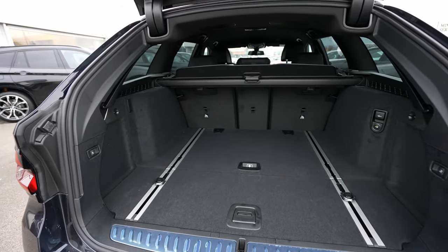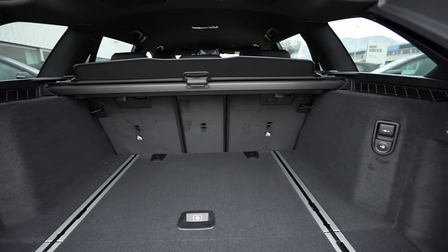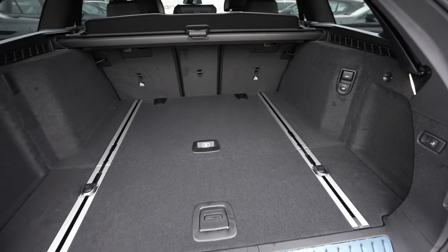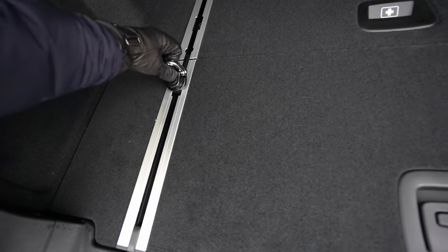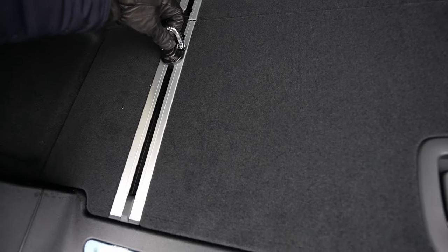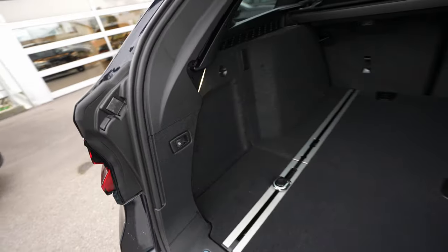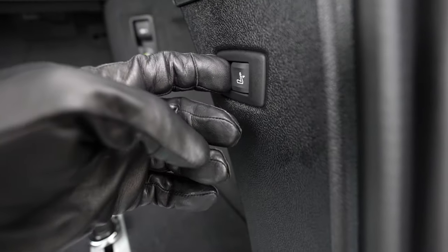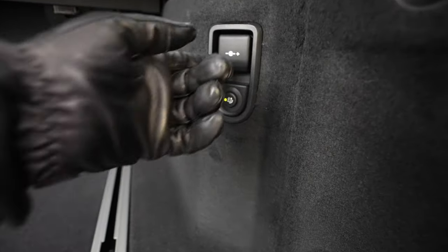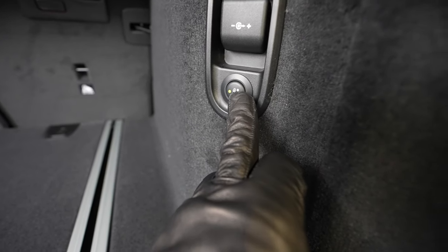So yeah, check this out. Also, I want to show you a little bit on the left, in the right side, and then we will talk about that. Also, you have hooks almost everywhere. You can adjust it, you can put it in every position you want. That's awesome. You can also take it out from here if you want to. If you don't need it, you can take it out without any problem. Then here you have this button to fold down the seats, and you have also here, I will show you later. Then you have here, check this out, you have a 12 volt port, and then you have this button for the hook. You know this button, guys, press this button.